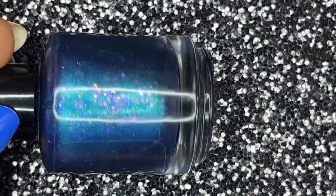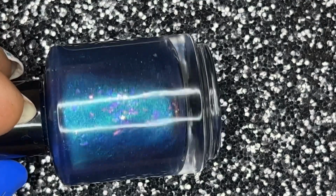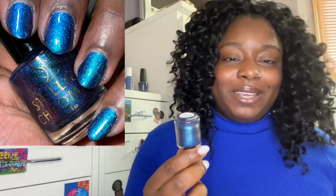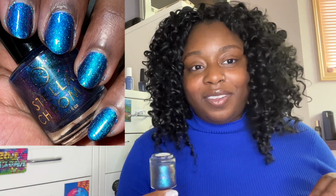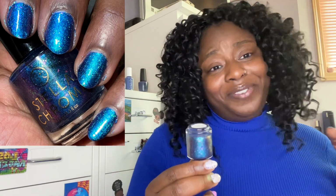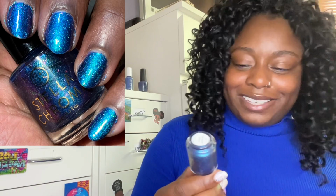But I almost did away with this one because I didn't like how sparse the flakies were in here. And when I saw it on the website, it didn't look like that. And that's what happens sometimes, but that's okay. And this one really surprised me. It's beautiful in the sunlight. It bounces. It looks like just water bouncing off your nails. It's very, very pretty and very striking at the same time.